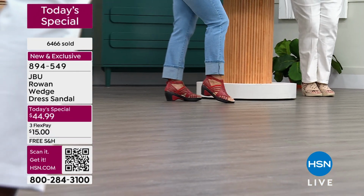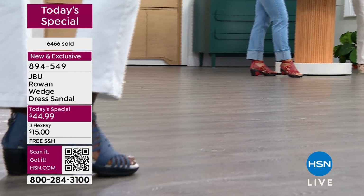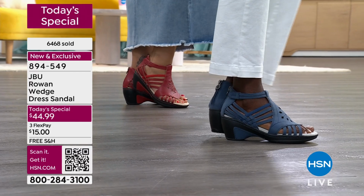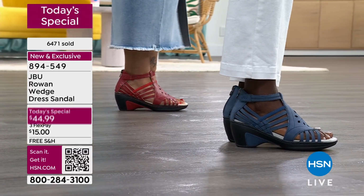I mean, I switched into the red so that you could see a difference, but we were at one point wearing the same color, that taupe. But look at the navy. There's the red on Jamie. Oh my gosh, this gray is so popular.